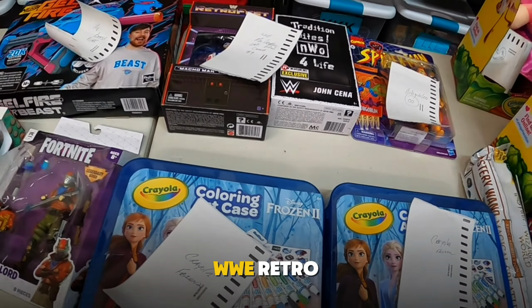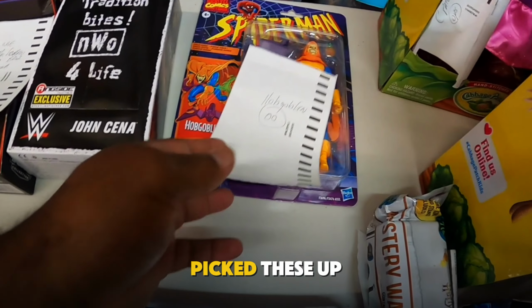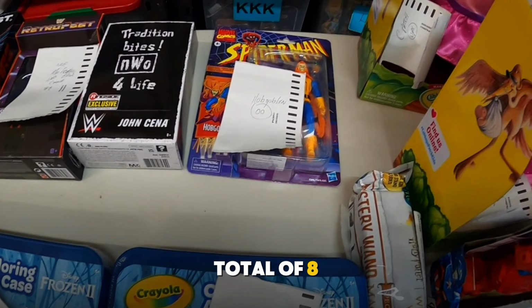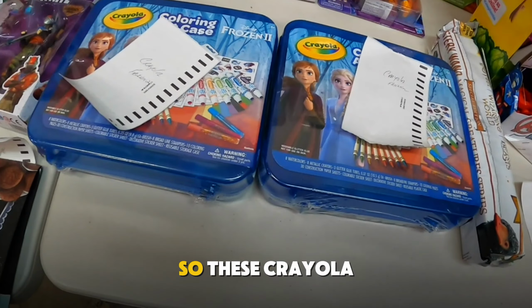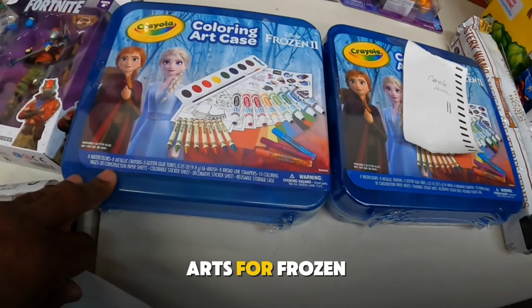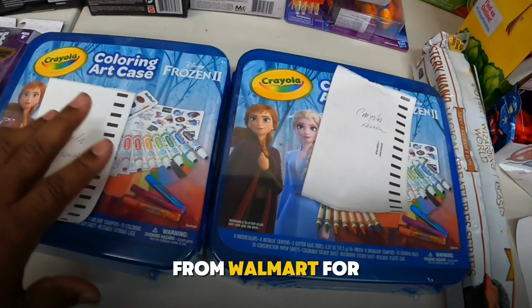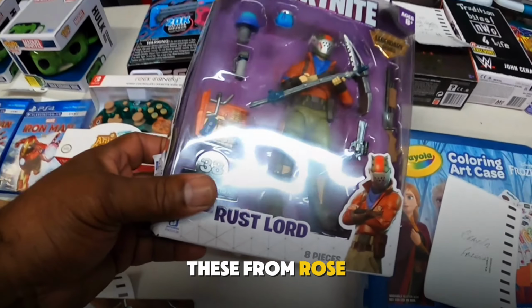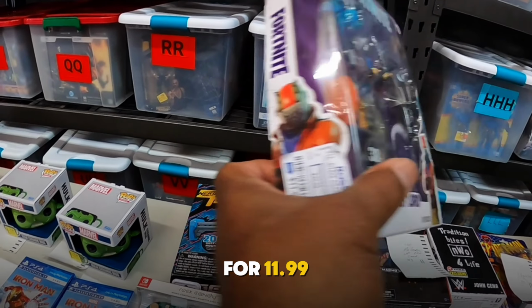I got the Hobgoblin over here. This was my last one. I picked these up for 6 bucks, and I think I had a total of 8, and this is the last one sold. These Crayola arts for Frozen 2, I got these from Walmart for $1 on clearance. This came from, I think I got these from Ross for $11.99.